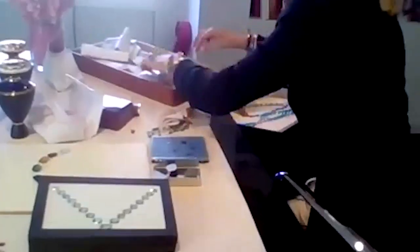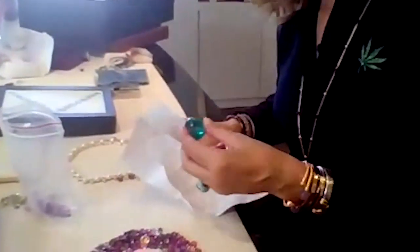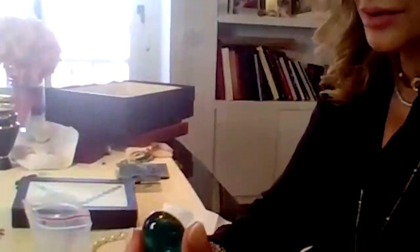Wow, what a privilege to see you working like this, Lucia, and the amazing gemstones that you work with. And I love the confidence with which you handle the stones as well. You've done this for a while. Yes, look at this. Wow, it's amazing. And look at the color of this stone. Wow, the light shining through that, Roman light through a perfect emerald.